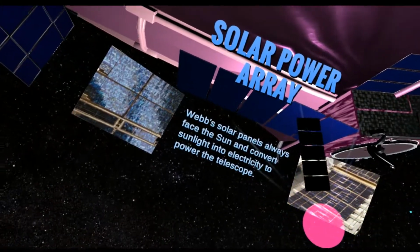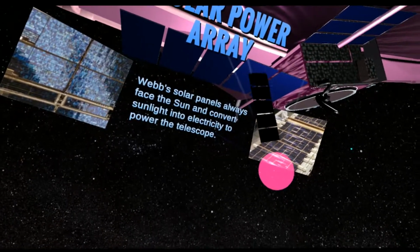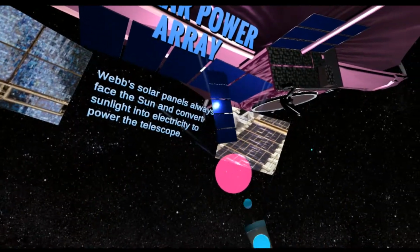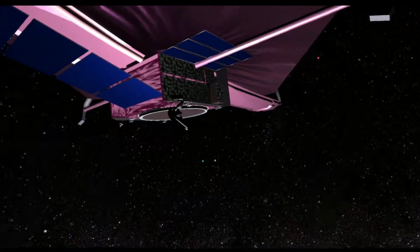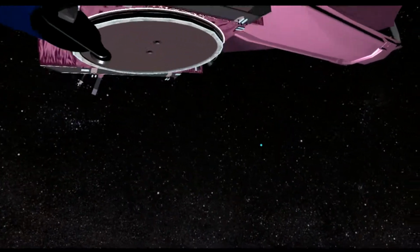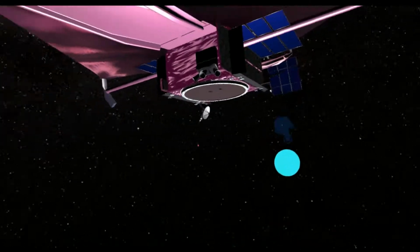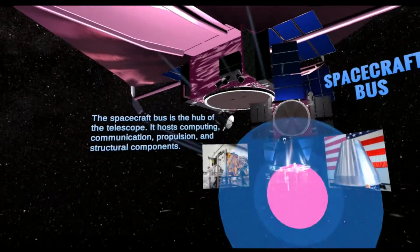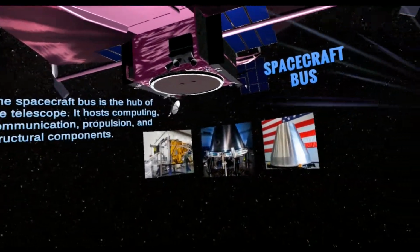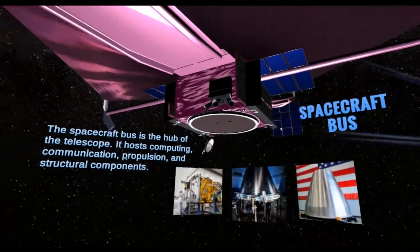Webb's solar panels always face the sun and convert sunlight into electricity to power the telescope. The spacecraft bus is the hub of the telescope. It hosts computing, communication, propulsion, and structural components.